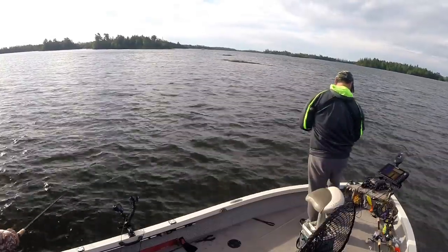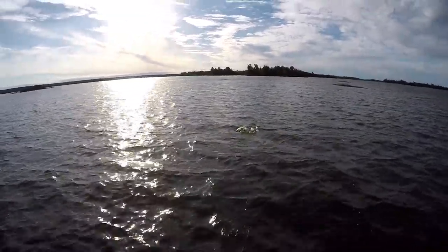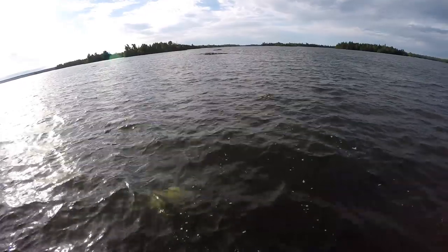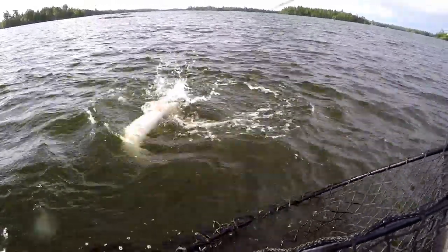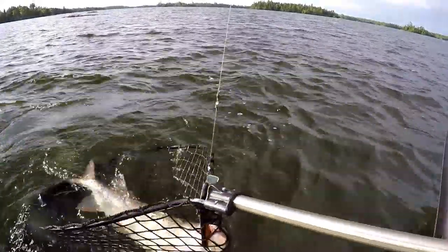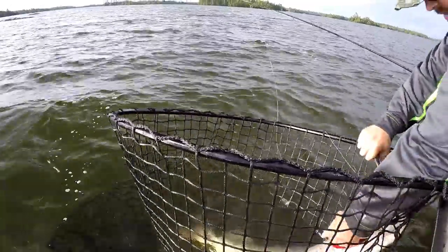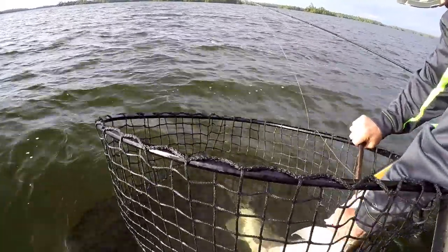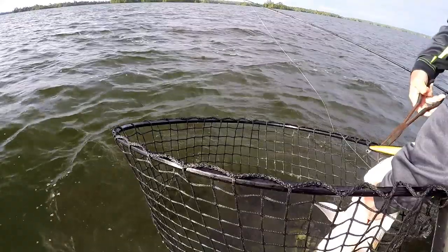Oh. Oop, fish. Nice fish. Ready? Oop, oop, oop. There we go. Let's see if I can get her. Shoot. That is precarious right there. Oh, no, no, no, no. Get that back end down.